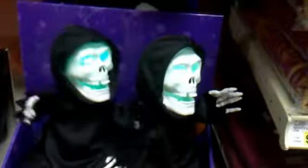Oh, this is nice. Look, animated dancing reaper. This one was at Biggie Lots. See? Yeah, they kind of had one at Biggie Lots. This is like the full song, it's a demonstration.